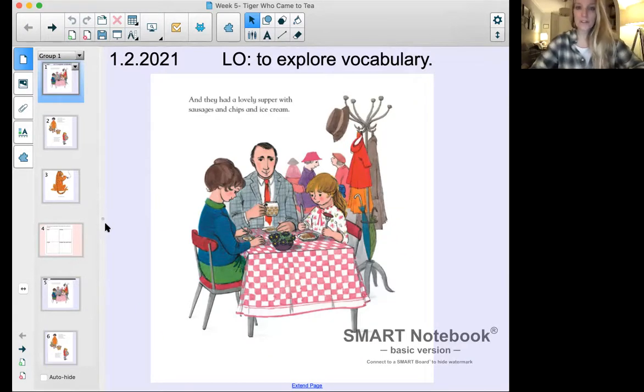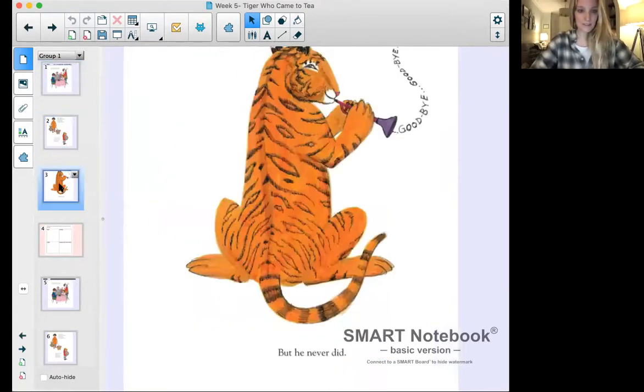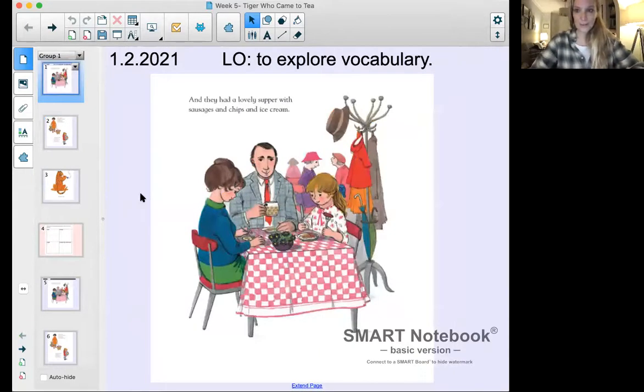So have a go at pausing the screen and reading the first page. And the second. And the last page of our story. Very nice. So we're back to the beginning.